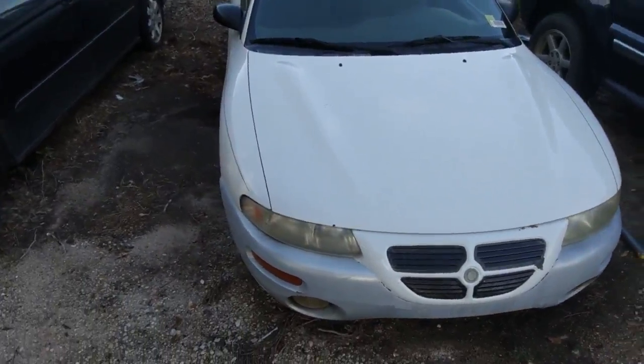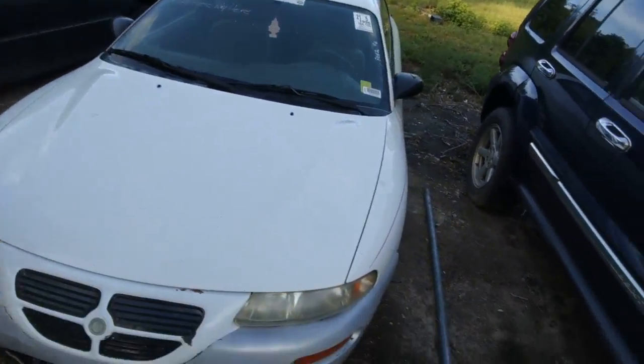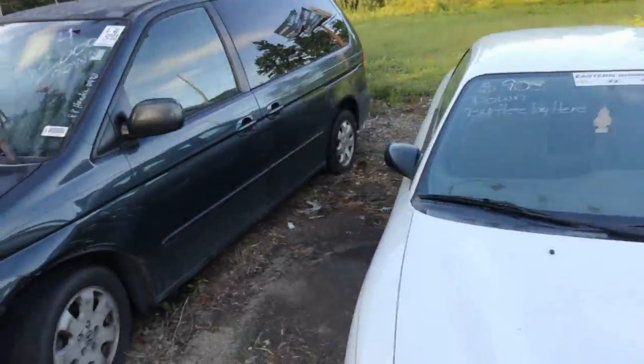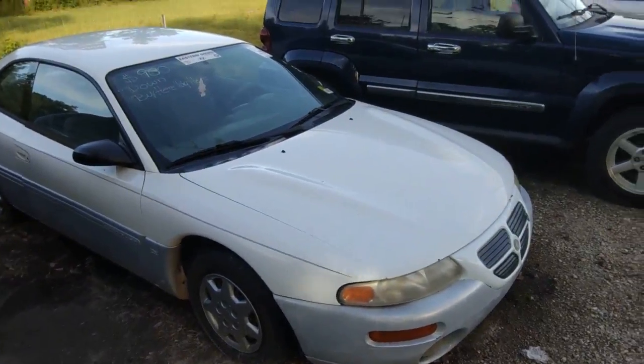Then we got ourselves the little classic right here, baby. Look at that, take a good gander at her. She's low to the ground, aerodynamic. That is a 1996 Sebring. Probably the only one around. Ain't many 1996 Sebrings around. I got one. She runs good, AC blows cold too, ice cold.